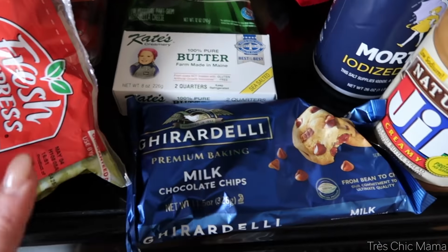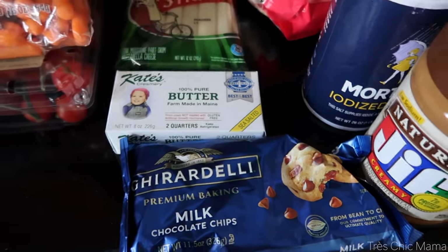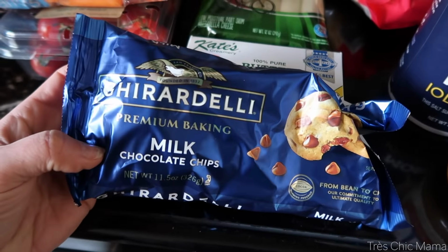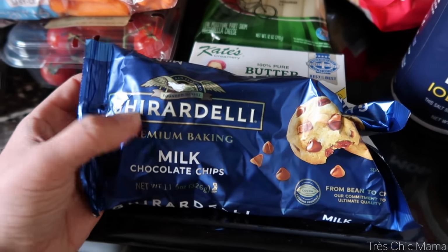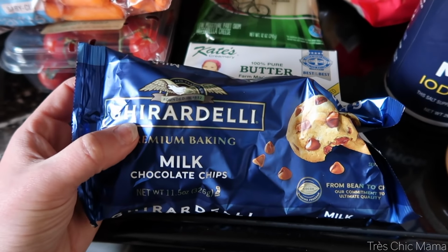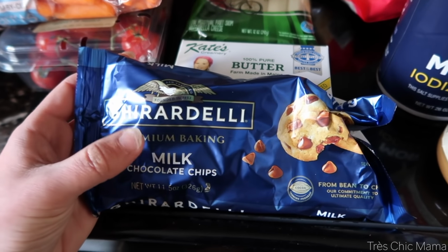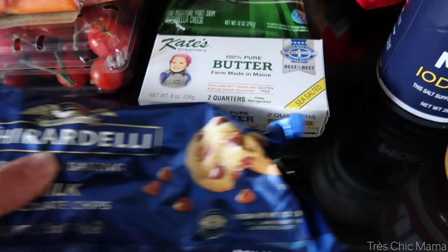And then can you tell that I really went there hungry? I want to make some chocolate chip cookies. So I got, my favorite chocolate chips are the Ghirardelli milk chocolate ones. Well, Ghirardelli brand in general. I almost went with a semi-sweet, but I do love a good milk chocolate chip cookie. So I had to buy those and then some butter.